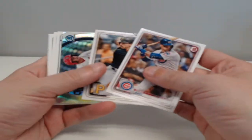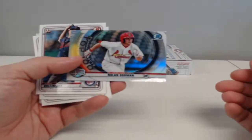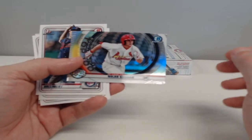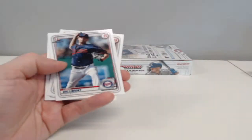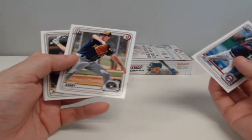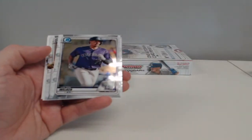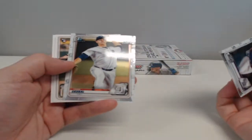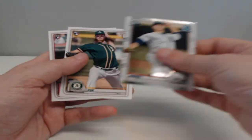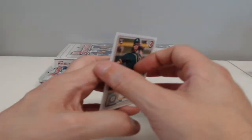Baez, Reynolds, Nolan Gorman, Bowman Scouts, top 100 for the Cardinals. Valamont, Bowman first, and Ashby, Bowman first. Nick Allen, Welker, and Scooball, Bowman Chromes, and AJ Puck, Bobby Bradley, base rookies.